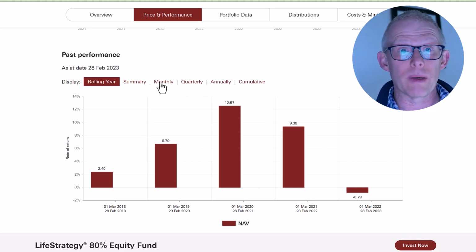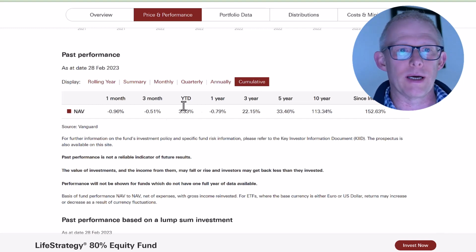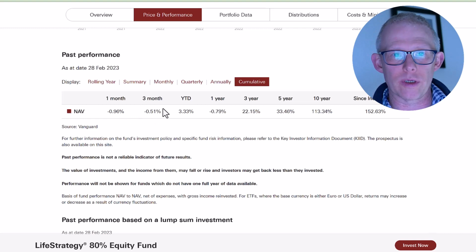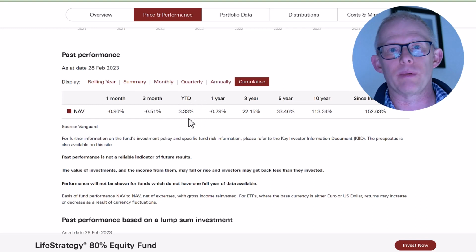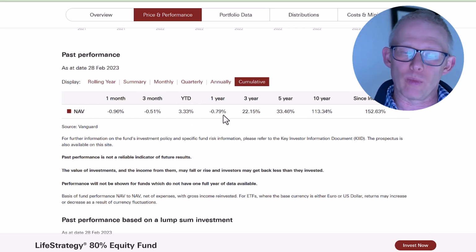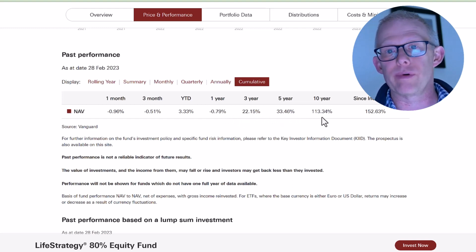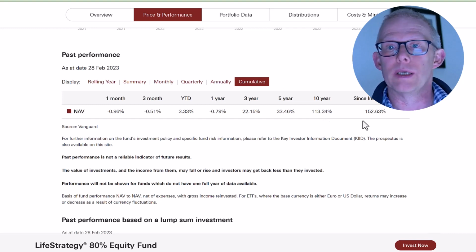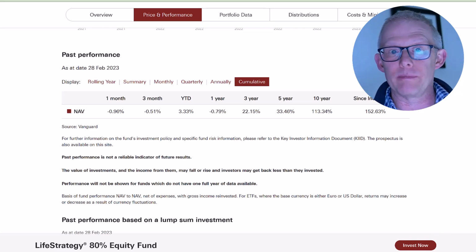It has done reasonably well, and let's see what that is like over a cumulative period of time. If we're just looking in the short term, it is down about 0.5%. Year to date, it's up about 3.3%. Last year wasn't particularly great, but if we look at how it has performed over the 3, 5 and 10 year, it has returned pretty well. And since inception, it's looking at 150% up, looking at about a 12.5% per annum over that time period of the 12 years.